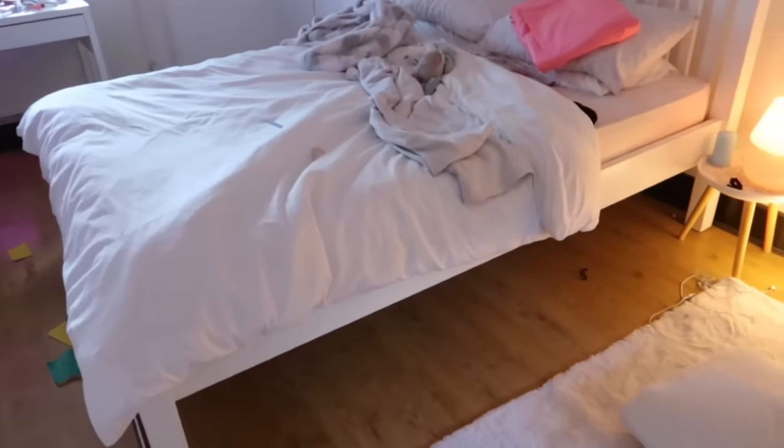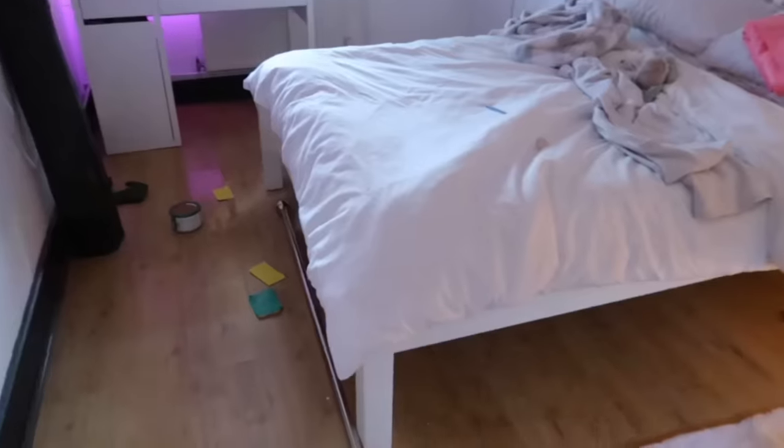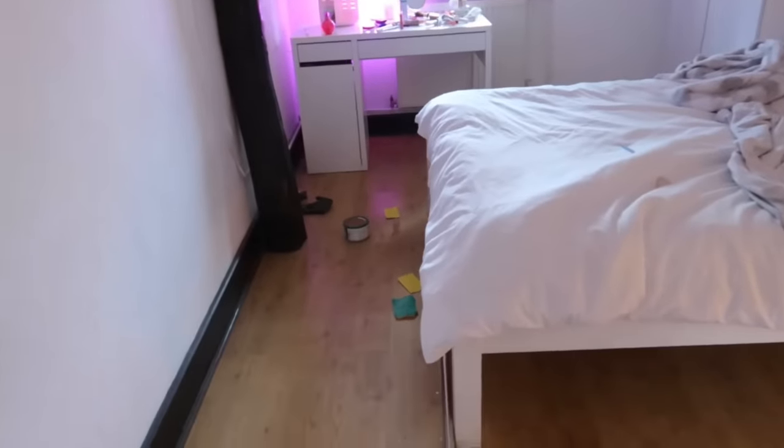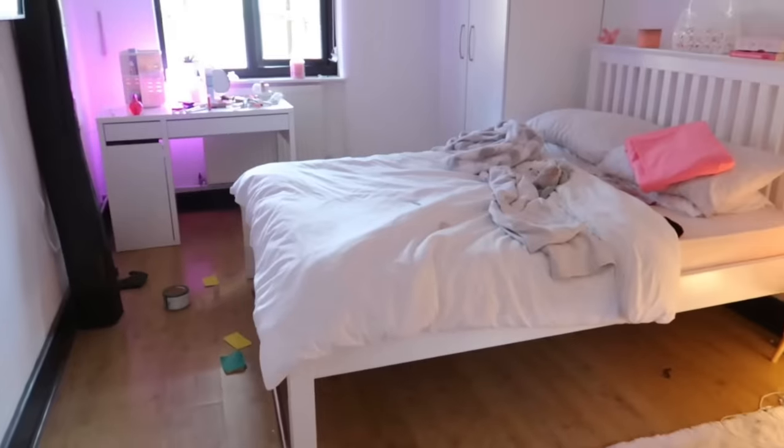Just to give you an update, my dad just took the end off my bed because I've been wanting to do that for a long time. Basically I just felt like the room was really closed off with it. So finally that's come off.